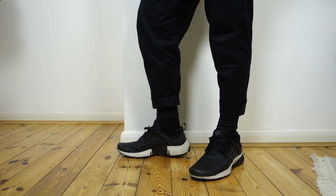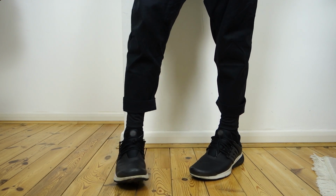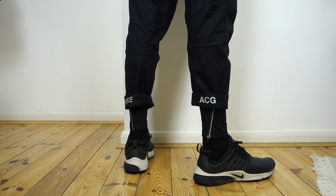So I've gone for a pair of running tights in these, and worn socks with them as well. If you've got some nice long socks, then I think that'll be perfect for this. This is actually unusually heavy branding for a pair of pants, having it so bold on the back like that. Luckily, of course, it is fully optional. You can keep them turned down if you don't like that.